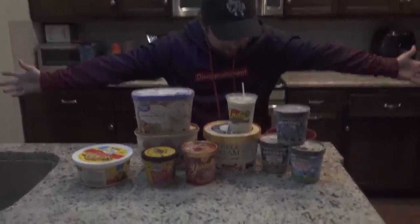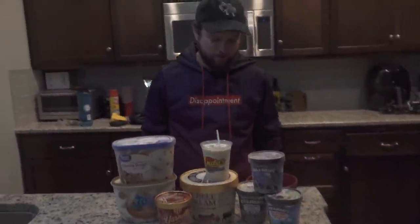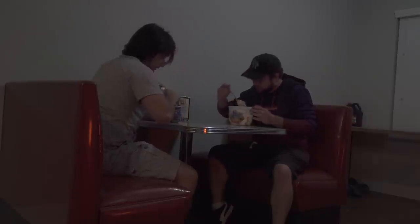Back to eating ice cream. We have all this ice cream. Now we have to extract all the cookie dough from all the ice, well, not that. Extract, and not that, but extract all the cookie dough from all the ice cream. We just have to eat all the ice cream out and then we'll be left with just cookie dough. I like that idea.